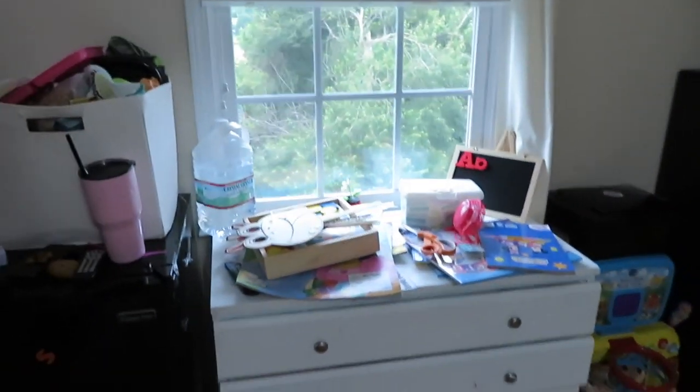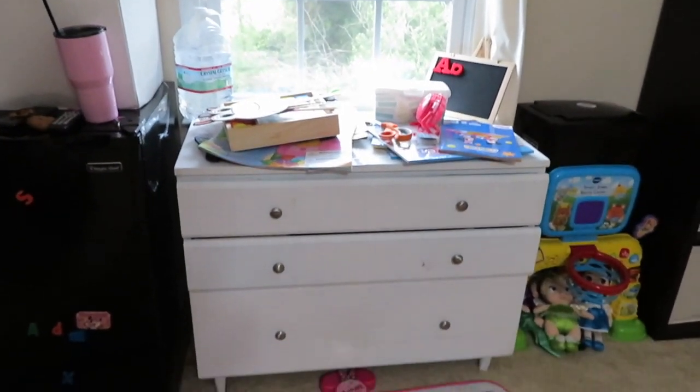Now moving on, I'm going to work on this dresser area. And I'm going to do the exact same thing, just clear everything out and go through it all.